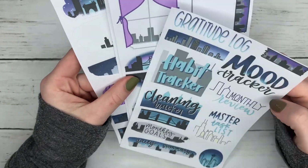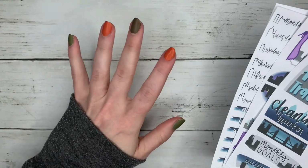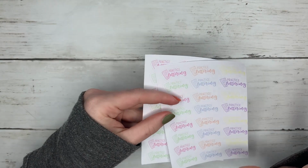Like I said, the $20 patrons got 5 pages of these. So they got these 4 pages, and then they got a patron exclusive, and then the quote page was sent online through Patreon.